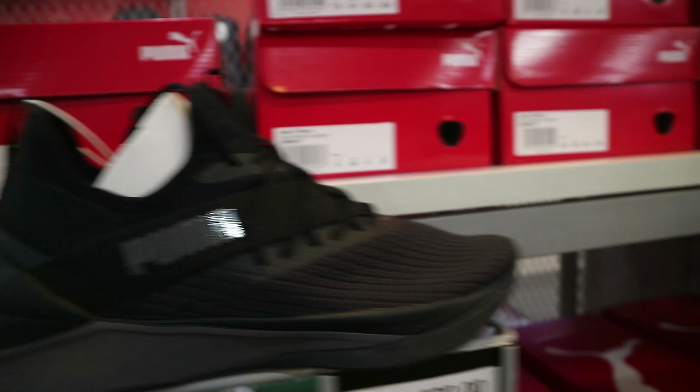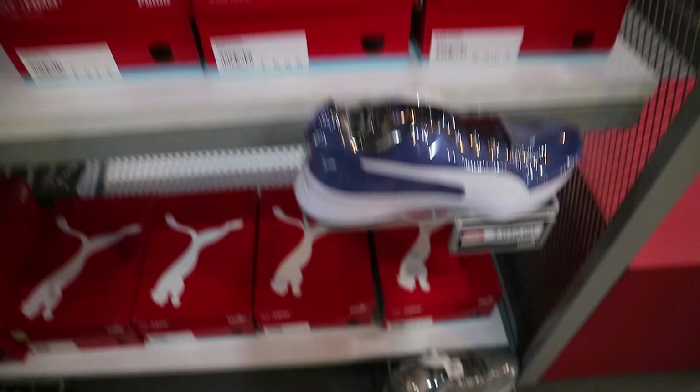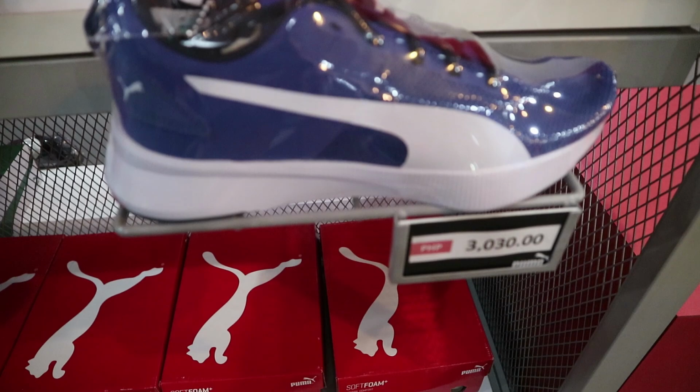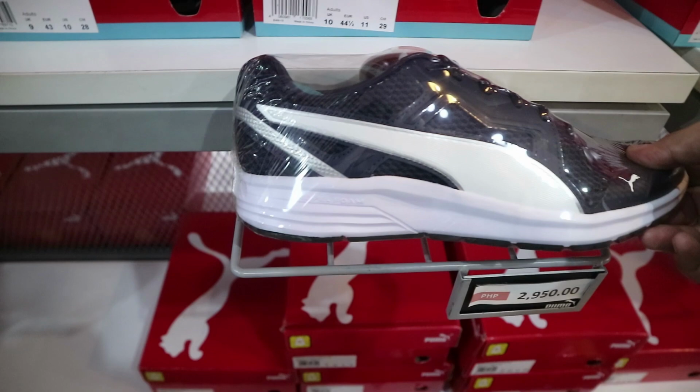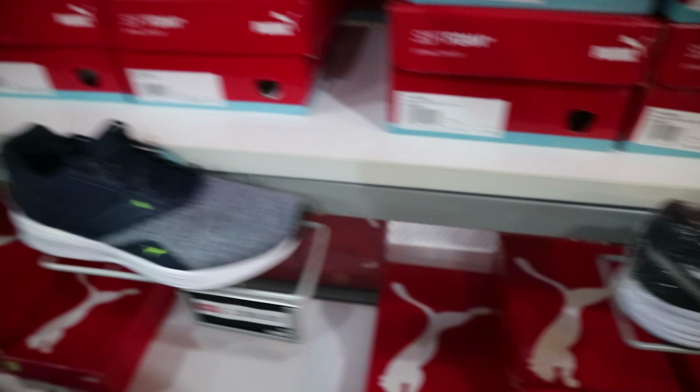Yep, 4,870. Dito sa baba, we do have the Flyer Runner. And this one is priced at 3,030 pesos. Regular price. Another Flyer Runner in a gray colorway, and this one is Propel Foam Pure Jogger. Yun. Alright, so let's move on dito sa wall, or dito sa section na to.